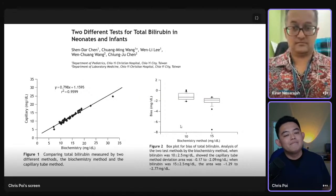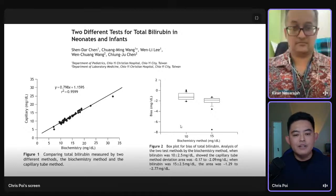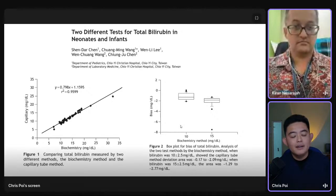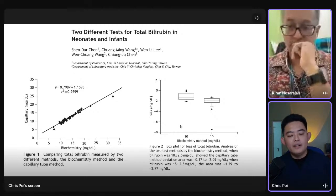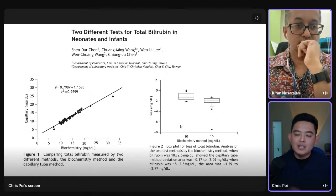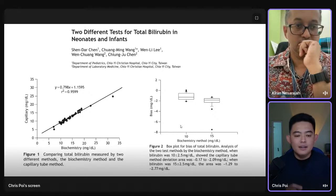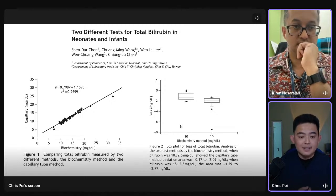So let's compare venous bilirubin and capillary bilirubin. How much difference does it actually make? There is a paper that was published in Taiwan where they took paired samples for a number of patients and plotted them on a graph, and it shows a linear correlation between capillary and venous. But in every single reading that they took, the capillary bilirubin was lower than that of the serum bilirubin, with a mean of 1.7 mg per deciliter.